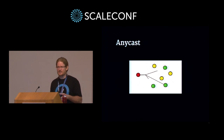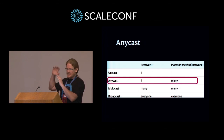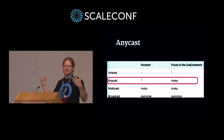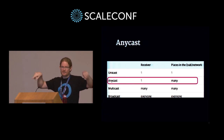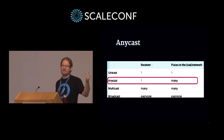Anycast is a very interesting thing because you have multiple points in the network, but you only ever really get one delivery. So this is the key thing about Anycast: you've got many places in the network, and you've got receiver one. Because if you get a request from an end user, you don't want to receive it in many places, but you definitely want to have it available in many places on your network. So you want that address available globally, but you only want it to come in one place. So this is what Anycast does for you.